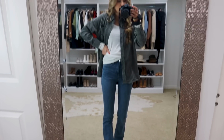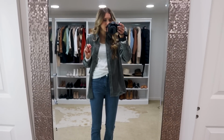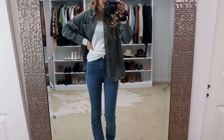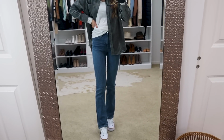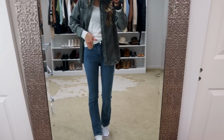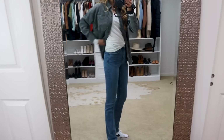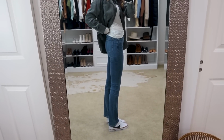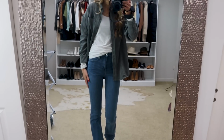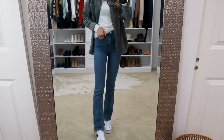Y'all, I have tried out a lot of jeans from Walmart. You guys know one of my favorites is the Free Assembly brand. I've had the same favorite pair of jeans from Walmart for, I don't know, probably 2 or 3 years. These are, wow, definitely one of my favorites that I've tried in quite some time. Y'all, these are so good. They feel like and remind me so much of higher end brands.